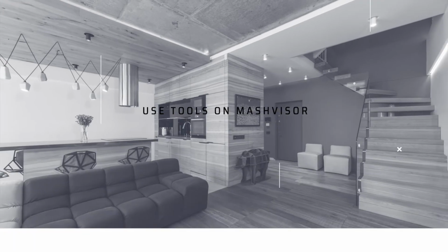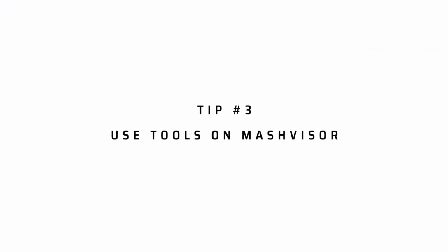Number 3, use tools on Mashvisor to find the perfect Airbnb property. Mashvisor is an excellent platform with some amazing tools like the Property Finder and the Investment Property Calculator, which can be very useful when searching for your next Airbnb investment. It's affordable and easy to use, so you can find the perfect property with just a few clicks of a button. Plus, the site will give you all kinds of information on any single house to help make that decision easier than ever before.